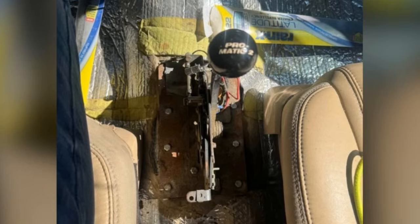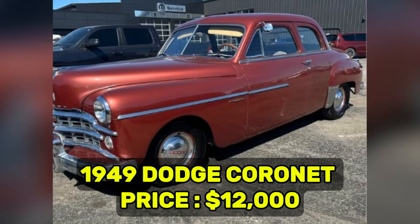At $15,000, this 1947 Chevrolet Style Master offers an opportunity to acquire a substantially completed custom project with significant modifications already in place and the potential to become a truly unique street rod. This is not simply a project car. It is a nearly completed custom build waiting for the next owner to finish the final chapter and bring the vision fully to life. Number 14.